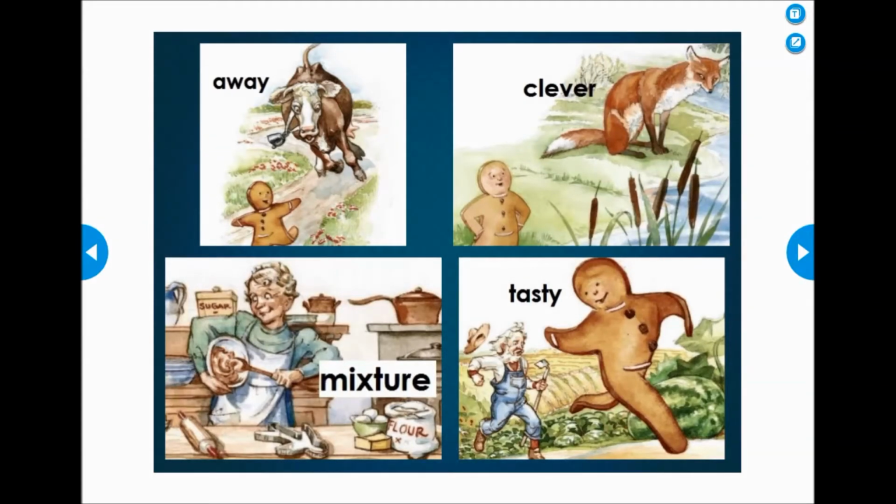Today, friends, we're going to read the Gingerbread Man again, but it's going to be in a big book where we can see words. Now, friends, remember, we learn new words. Say away, clever, mixture, tasty. Awesome.